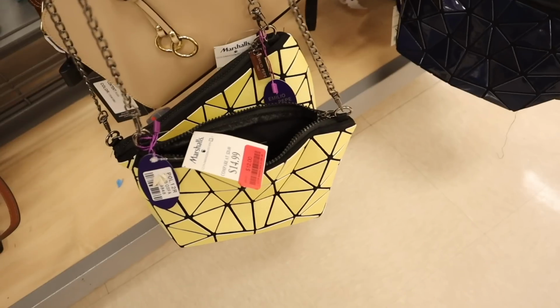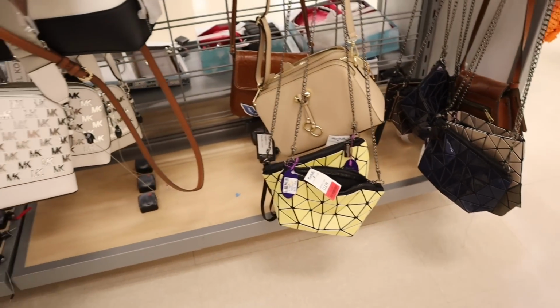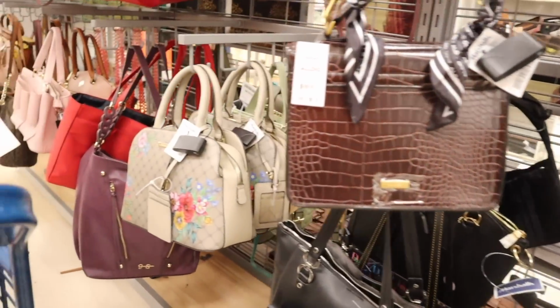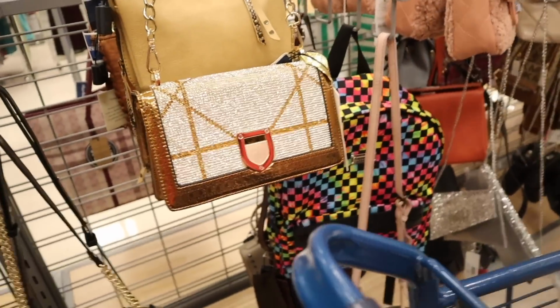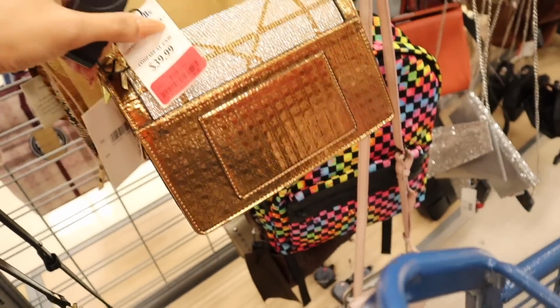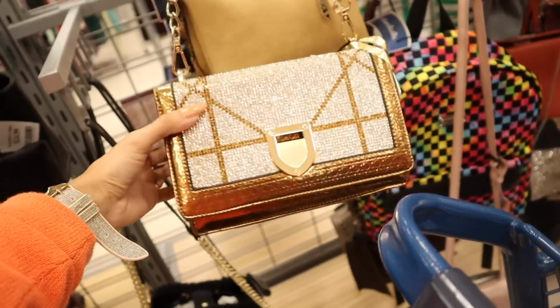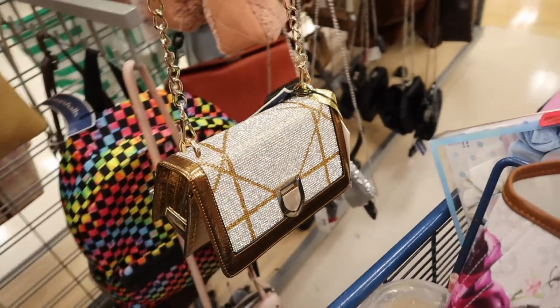And wait, they have something on sale down here. So it's like that mustard yellow color, priced at $12, originally $15. So you just save a little bit. Honestly, not my style. Oh my gosh, you guys, look at this purse right here. Are you kidding me? It's so beautiful. So from the brand Laney. And this one did get marked down to $29, originally $40. Like, I'm all about this purse. It's so pretty. Like, yes, please. I definitely need this one in my life.